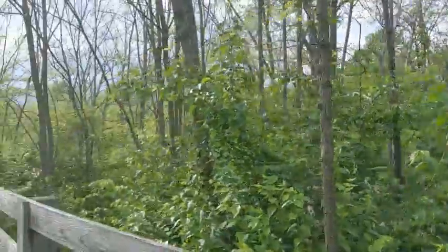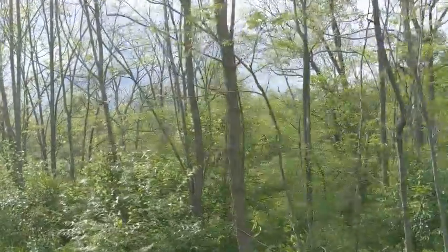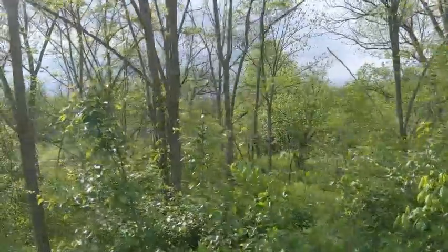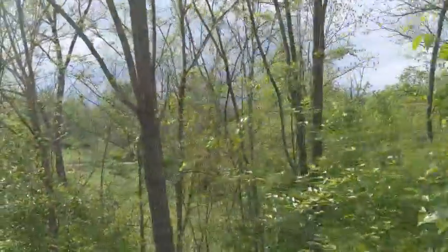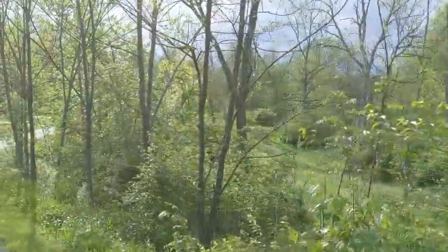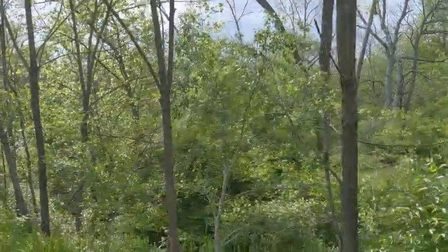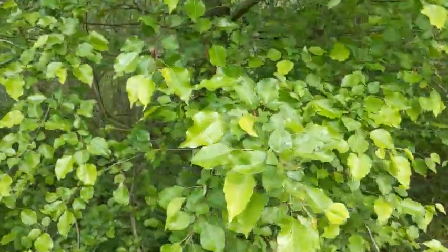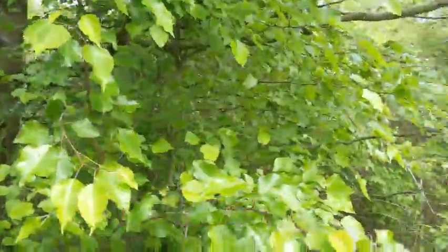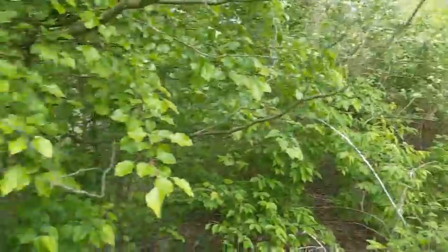And the second one, which we'll see once we get closer to the woodland, is the Callery pear tree, otherwise known as a Bradford tree, which was introduced from China, and then because of its ornamental value became popular on streets in suburbs of Columbus, Ohio. Here is one of the Callery pear trees. In early spring, these trees will be covered in white flowers, and they are quite prolific in this area, along with the honeysuckle, as you see.